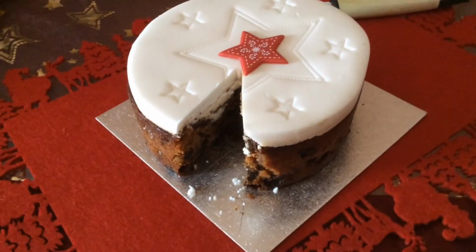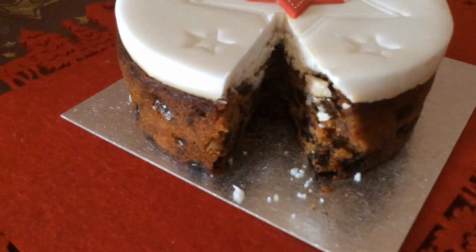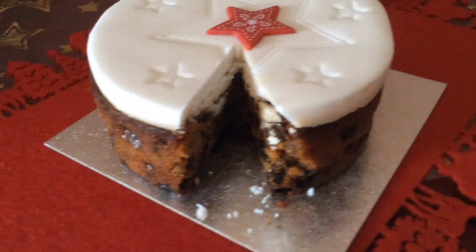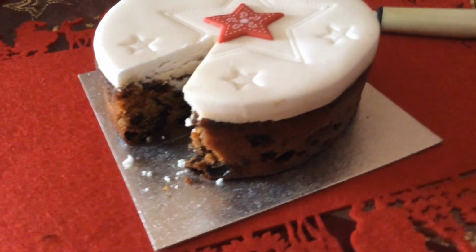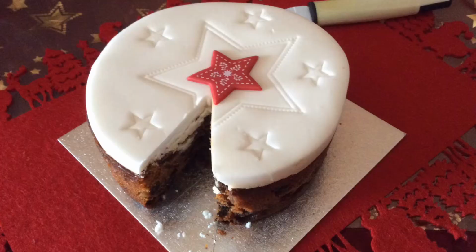Christmas cake, which is traditionally eaten at Christmas. On top of the cake is icing sugar and is made from various fruits such as raisins, plums, sultanas, which have been soaked in brandy, rum or whiskey for 3 months. It's really tasty.